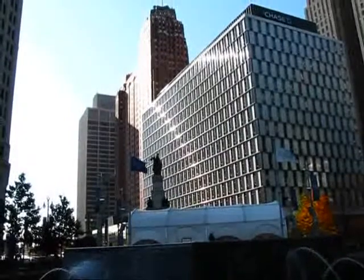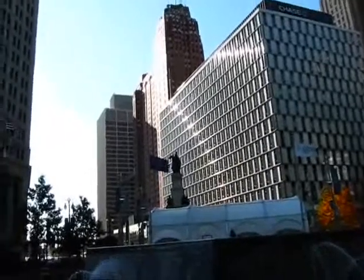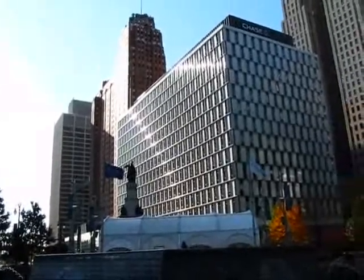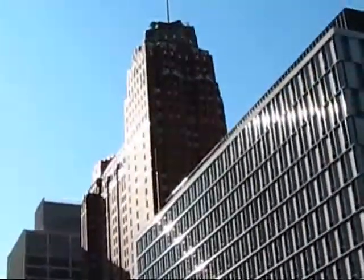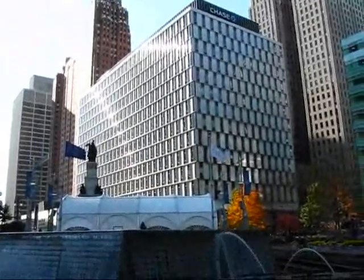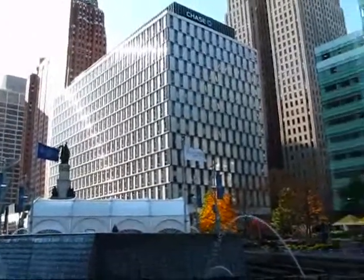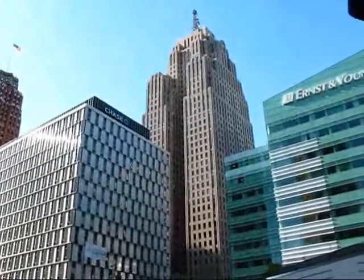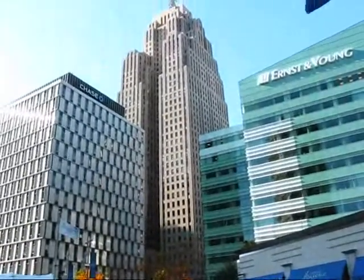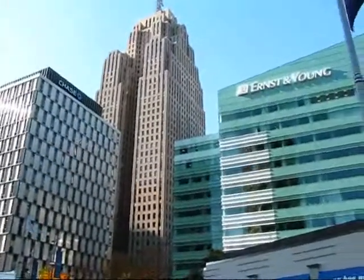Okay. In the distance at Woodward, which is our main street, and Jefferson, which is our main street along the river, we have the building by Yamasaki from the early 1960s. And then the beautiful orange brick building is the Guardian building from the 1920s. And then we have the checkerboard pattern of the Chase Bank building, which goes back to the late 1950s. Then the tall, beautiful building there is the Penobscot Building, 47 stories from 1928. So that was Detroit's tallest building and a big landmark for a long time, just as much as the Guardian building and Fisher building are landmarks.